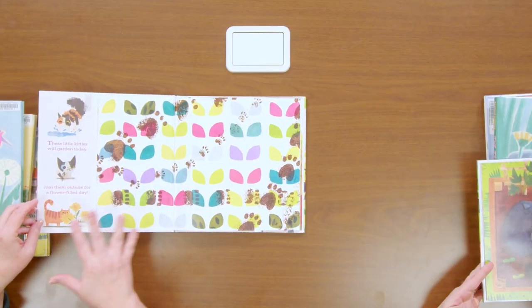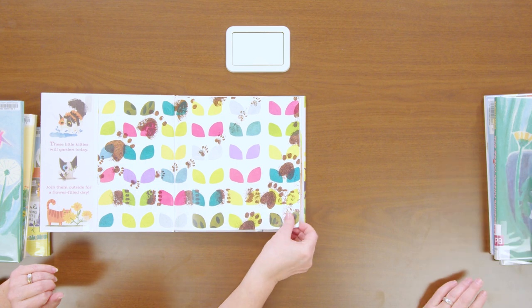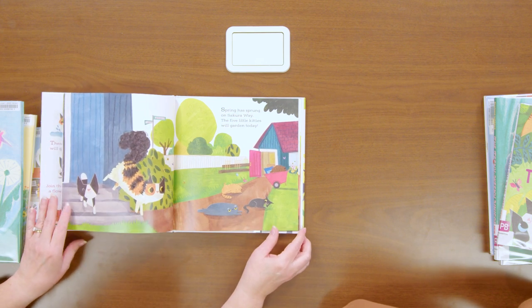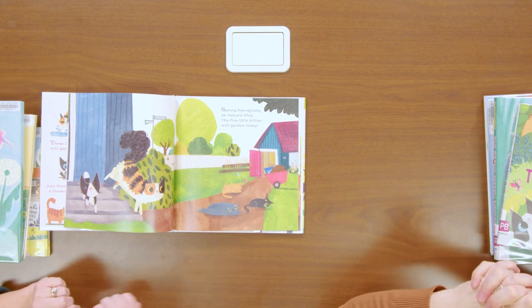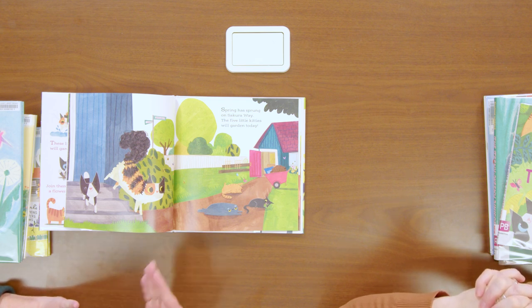And it's great for introducing spring and gardening. So I think this would be a fun one. I love the paw prints, the footprints on them. It just talks about kittens going through a garden and kind of wreaking havoc a little bit. It's rhyming, with great details, like the little kitten eating the leaf. The expressions on the cats' faces are amazing. It does have a nice rhythm to it.